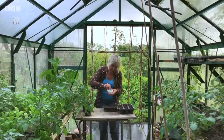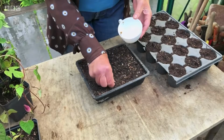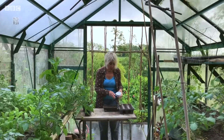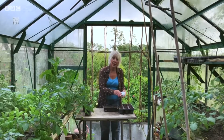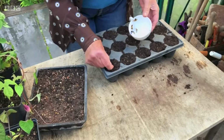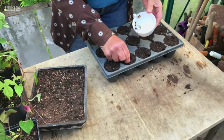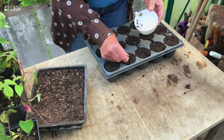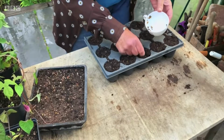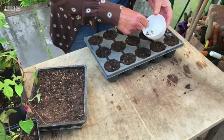Each seed can be taken individually because they're quite big, and you give each one its own space. But what I actually prefer to do is to give each one its own separate compartment. That means once it's germinated and it starts to climb, you can give it some little support in there, get it going, and then when you transplant it to its proper position, it's not going to know anything about it at all. There'll be no root disturbance whatsoever.